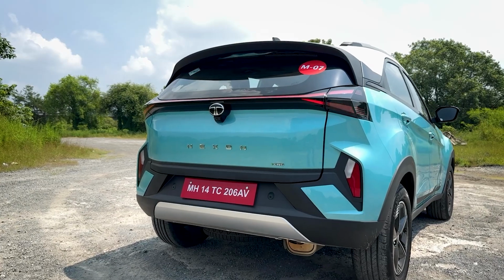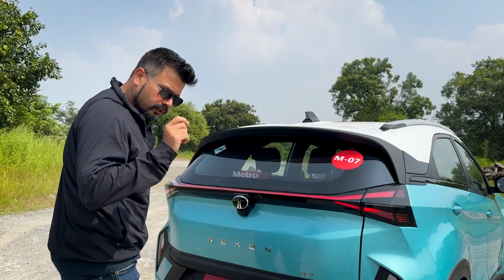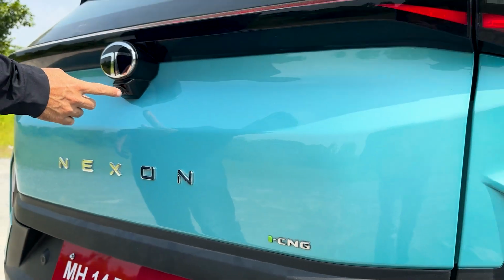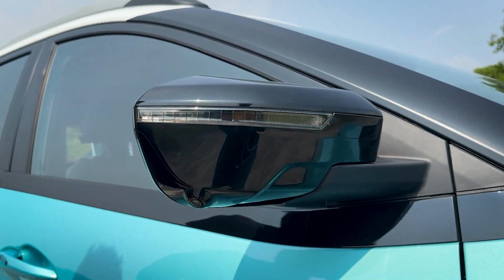Coming towards the rear, again you get swipe out blinkers, connected tail lamp, and the only real difference over the petrol Nexon is this iCNG branding that you get here. Of course, you have the rear part of the 360-degree camera here, and also you have the 360-degree camera units on the ORVMs as well.